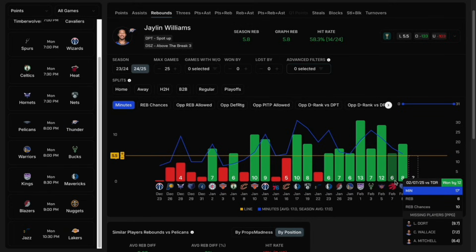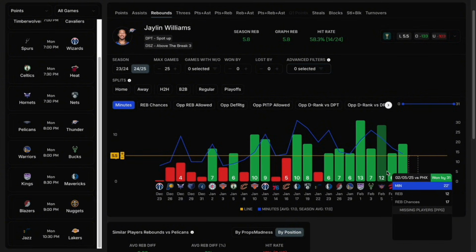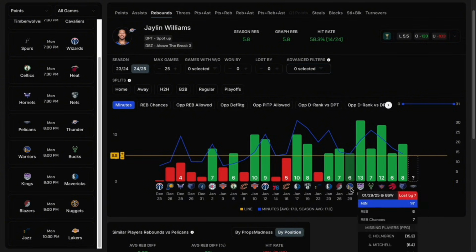And we just cashed in versus Toronto. So February 7th, we took this prop. It was at 4.5 rebounds. Now it's at 5.5 rebounds. I'm still pretty confident in taking this because it should have been at 5.5 to begin with. So we're taking Jalen Williams to go over 5.5 rebounds tonight.